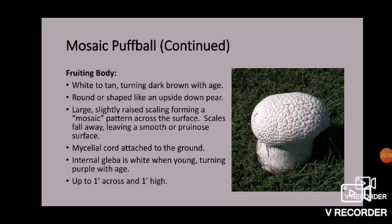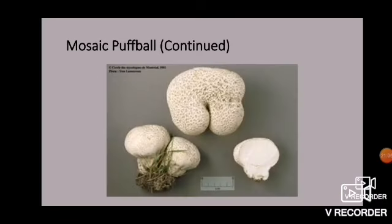It's a large, slightly raised scaling that covers it, and it forms this mosaic pattern across the surface. And those scales begin to fall away, leaving a pruinose surface beneath. Very similar to the Lycoperdon species that we just looked at, the Meadow Puffball. The mycelial cord again attaches to the ground, and that internal gleba is white when young, but it turns a dark purple with age. And yeah, a foot across, foot high. There you go, you have a size reference.